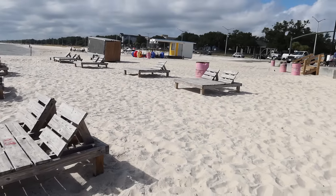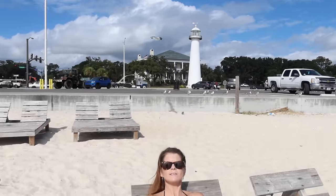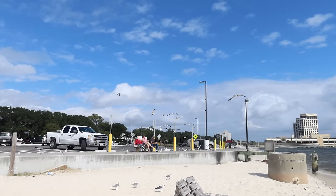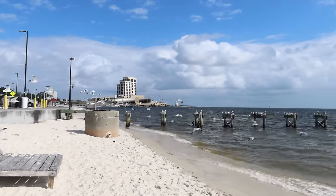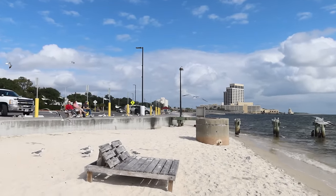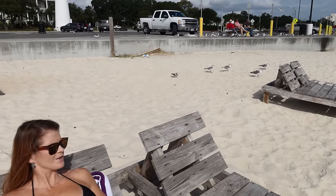They really are beautiful. The sun comes out, it's great. We're right by the lighthouse. And a loud truck going by. Look at all the seagulls. They're after some food over there, it looks like. There they go. What do you think they're after? Are they just plain follow the leader? One guy goes out and they all go, we're going too. Is that what happens, you think? I think so.